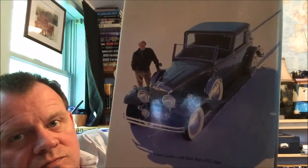Another Simon & Schuster. Clive Cussler, Dragon. Clive Cussler with Dirk Pitt's 1932 Stutz. In Dragon, let's see. From the icy Alaska coast to a tropical paradise in the Pacific, Dragon describes an astonishing and brutal conspiracy aimed at forcing the West into final acceptance of Japan's world leadership.